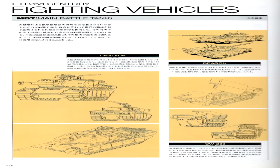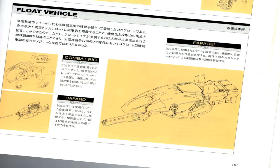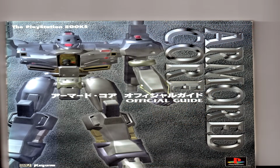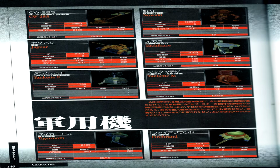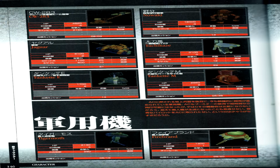This means in this classification we have tanks, ground-based wheeled vehicles, and a few floating vehicles. I'll also be using other books to pull names and information from, which I will note as I talk about them. So where else to begin than the original Armored Core? I'll be taking the names and information about these vehicles from the Armored Core Official Guide, page 146, and the Armored Core Official Data Book, pages 74 to 86, to which the 6 vehicles are classed by the Armored Core Official Guidebook as combat vehicles.